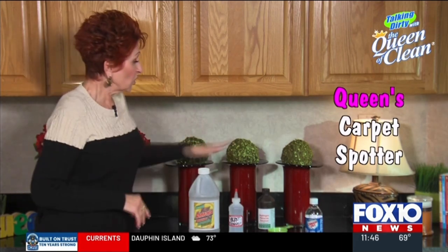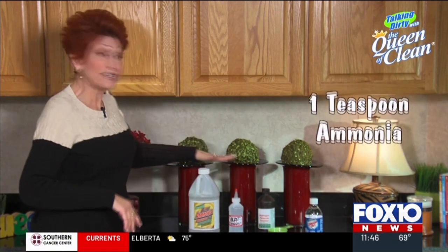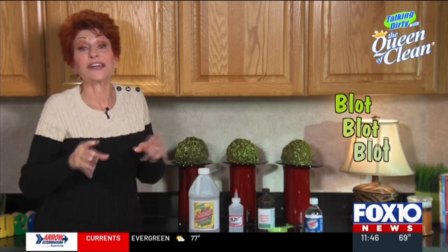But if you have a stain that you can't get out, here's my great carpet spotter. You're going to take 1/2 cup of hydrogen peroxide, 1 teaspoon of ammonia. Put it into a squirt top bottle. Squirt it onto the stain, let it sit about half an hour to an hour, then come in and blot, blot, blot, and you can repeat it if necessary. And no, it won't take the color out of the rug.